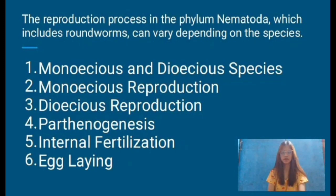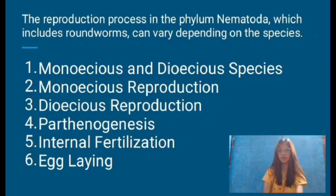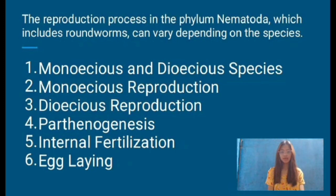Parthenogenesis. Some nematodes are capable of parthenogenesis, where females can produce offspring without mating. This process involves the development of unfertilized eggs into viable individuals. Number five, internal fertilization. Nematodes practice internal fertilization from the male to the female during mating. The sperm fertilize the eggs inside the female's reproductive system. Number six, egg laying.